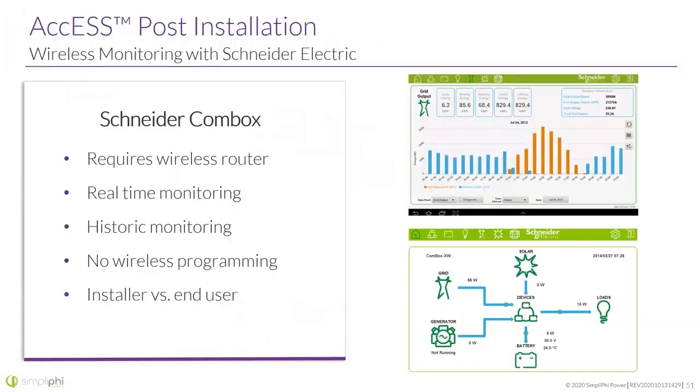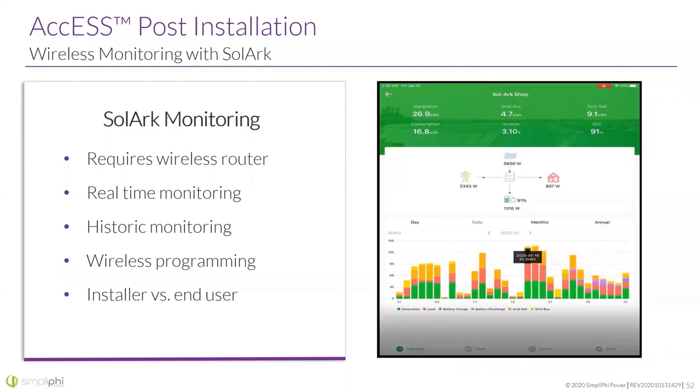As far as monitoring goes, we're just using platforms that were already put before us. The Schneider platform is just the Schneider. Actually, I think it's now the WebBox. I think we've switched over, so I will double check on that. But if you look over here, we can see historical data and real-time data, what's going on exactly at that moment with PV production, grid, is it selling, where the loads are, where the battery is, is the generator running? And then we can also have historical monitoring where we can pull through the data. With Solarc, all of these platforms to me look very similar. So again, real-time monitoring and historical monitoring.